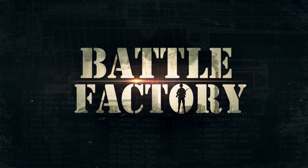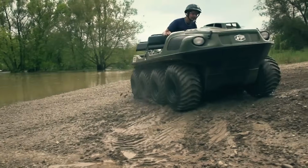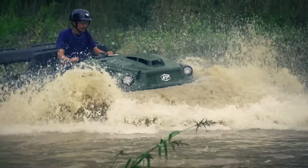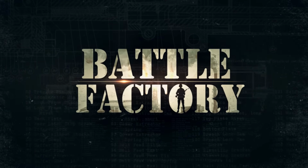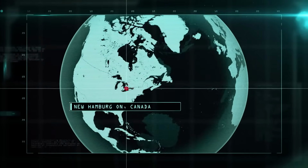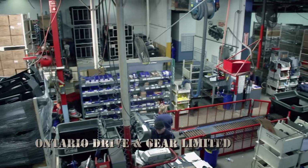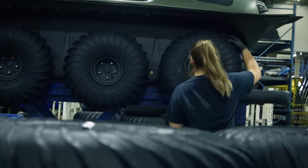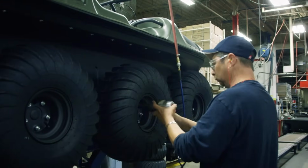Coming up on Battle Factory, wheels turn to paddles when this road warrior hits the surf. Once these 8 wheels are locked on, this all-terrain vehicle won't just roll, it'll swim.